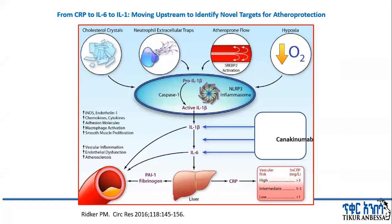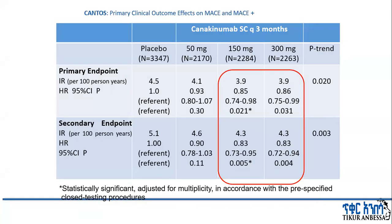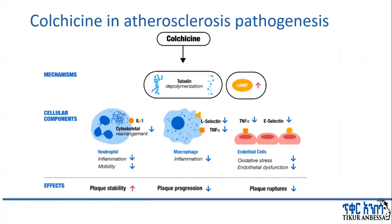the medical community. And this inflammation, as blocking inflammation, has an effect on the progression of atherosclerosis and the regression of major atherosclerotic cardiovascular events. Colchicine in atherosclerosis pathogenesis was also studied thereafter.